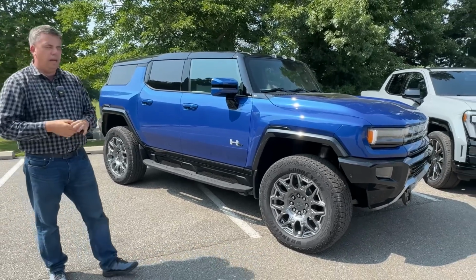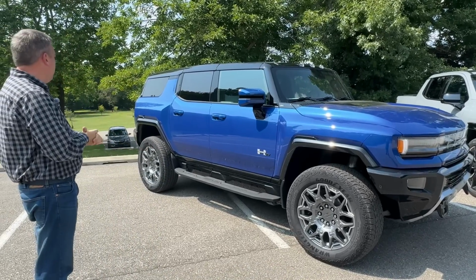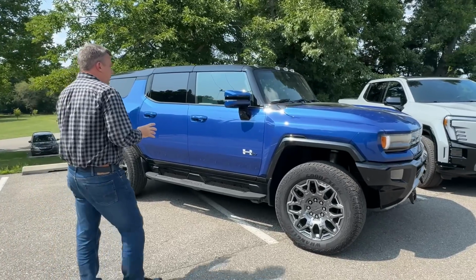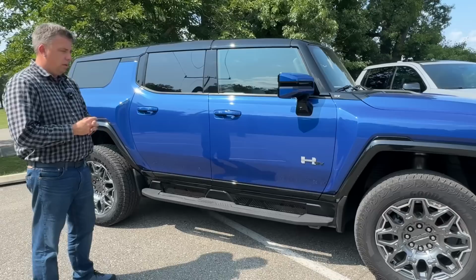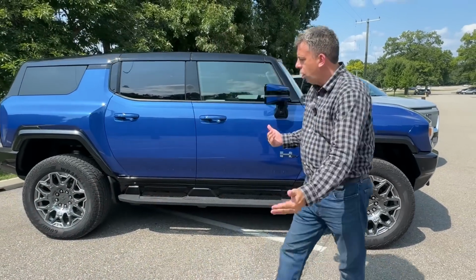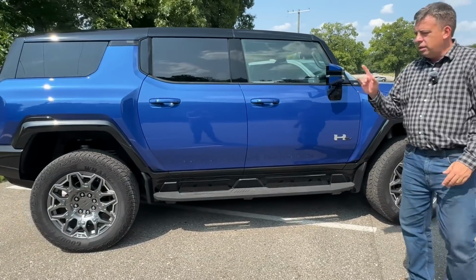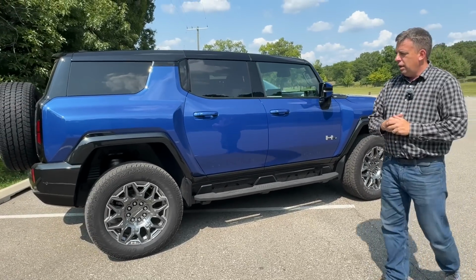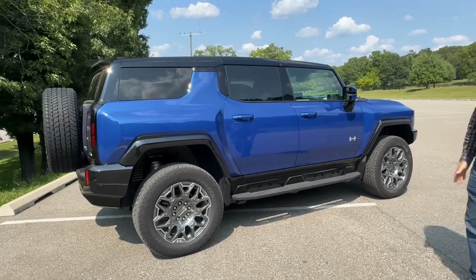They both start at just under $100,000. And I'll show you a couple of options or the price on this one in just a second. But what you have here, because you have 3 motors, you have 830 horsepower. It's not the 1,000 horsepower that's in the truck. This battery is a little bit smaller than the Hummer EV truck because the wheelbase is a little bit smaller, and it's got 4-wheel steering, which makes this SUV very maneuverable, even though it's really wide. And actually, you can remove the top. I'll show you that in a second too.